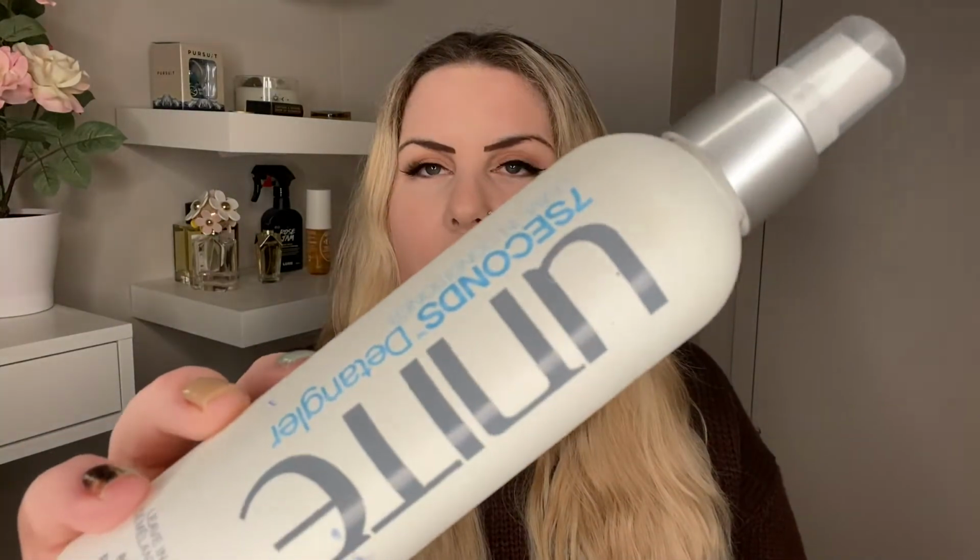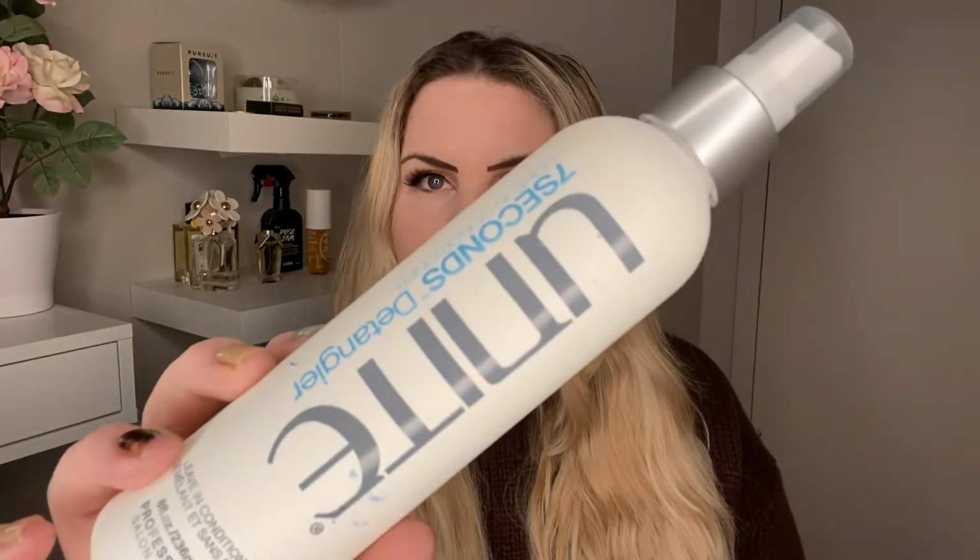This is the Unite 7 Seconds Detangler. I've repurchased this before and will continue to repurchase this. This is really great. It's kind of expensive, but I think it's worth the money.